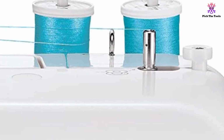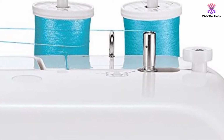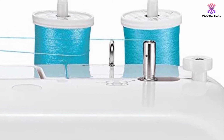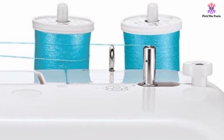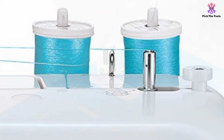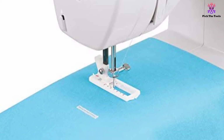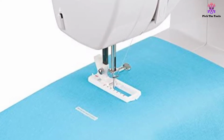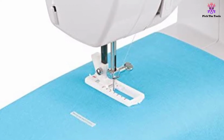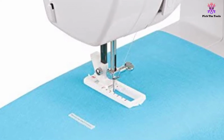Due to its light weight, the model is portable and kids can easily move it and even take it to sewing classes. In the case of an accident, if the machine drops on the leg, it will not cause serious harm. The Singer Start 1304 is made by Singer, a company that is famous all over the world for its high-quality products and customer-friendly technical support. The sewing machine comes with a 25-year limited warranty.